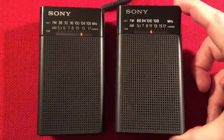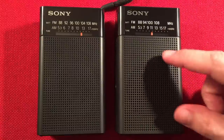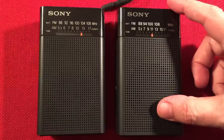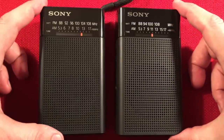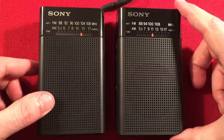P27, I enjoy the speaker audio better. It sounds clearer because of the bigger openings there. I do enjoy the sensitivity on the FM band. It doesn't have that strong AFC circuit that the Sony, this one has here, the P26.